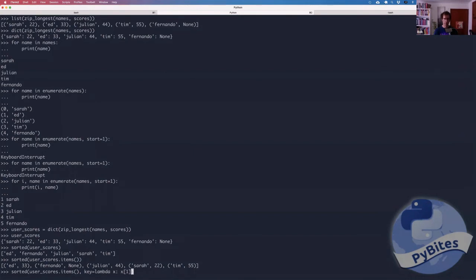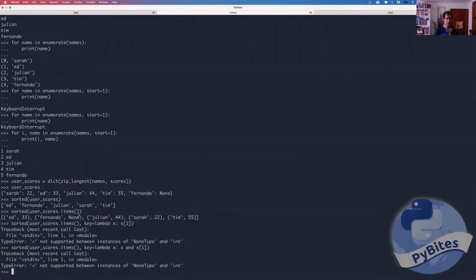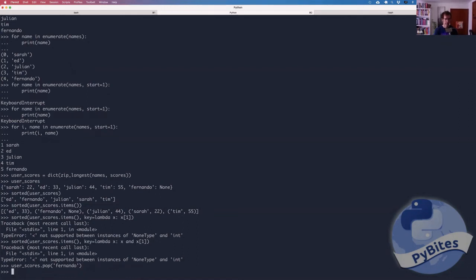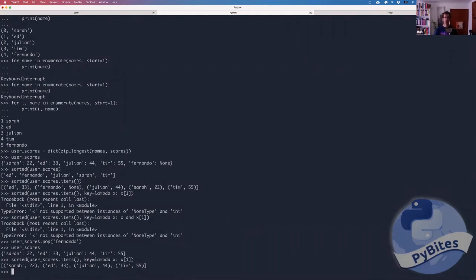If I use sorted, it gives me a list of tuples. Every tuple has two elements, the name and the score. By saying key lambda x: x[1], because indexing starts at 0, I'm effectively telling the sorting algorithm to take the second element of each tuple. Now this is failing because None is not an integer. So let's get rid of the None guy for a second and do this again. And now the user scores are sorted not by name, but by their scores.